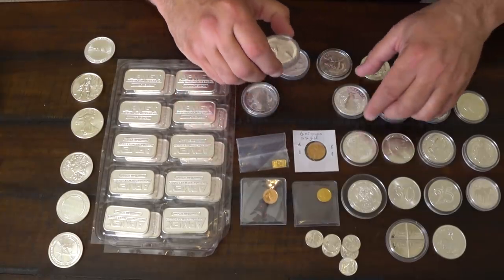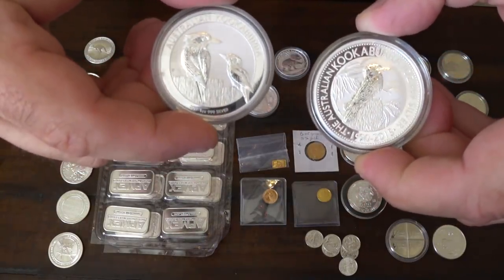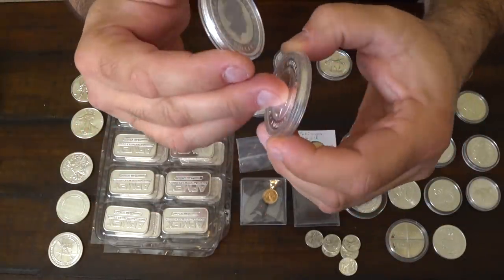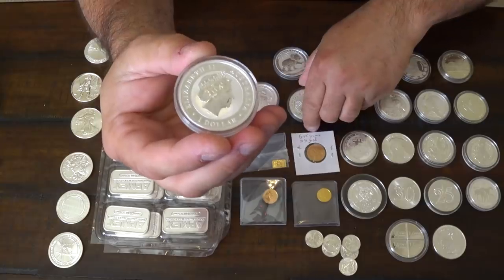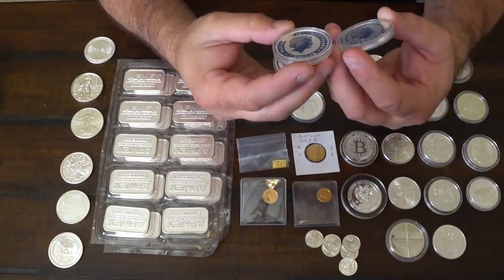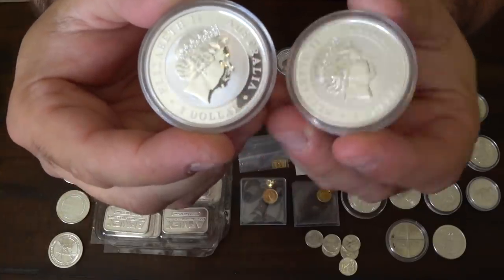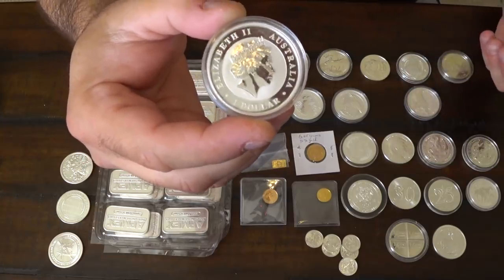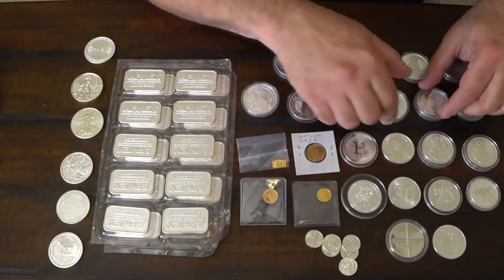And you can see the various coins here, various kookaburras and whatnot, and different variations of the Queen on some of these. Like here's one Queen. I believe there's a different variation of the Queen. See, so it gives you a little bit of variation. So take a look at the Australian coins as well.